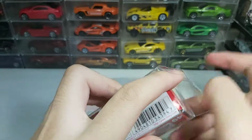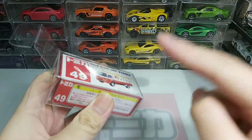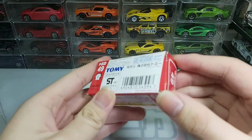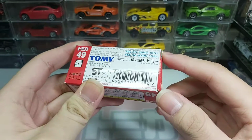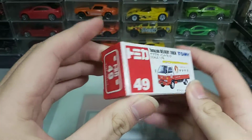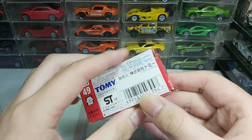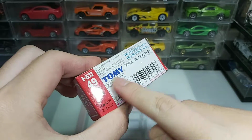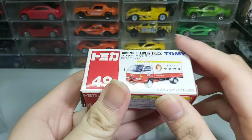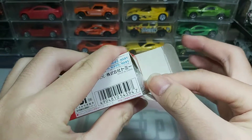Let's open it up. If you don't have this car, you don't know why I hate it, but if you have it, you should feel the way I feel. Let's get my hands on this car. I bought it a long time ago for $18 HKD, which is very cheap in Hong Kong, because the average car price should be around $30 now. And this one is $18, even though it's a blue Tomy box. That's kind of cheap, isn't it? When I open the box, I finally know why it is $18. Let's open it.